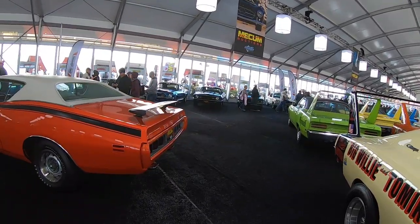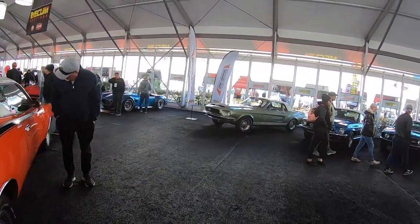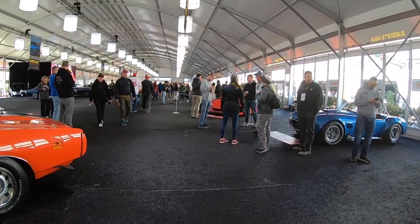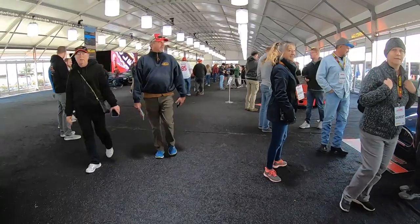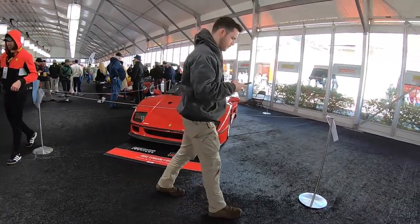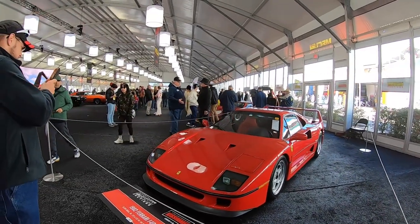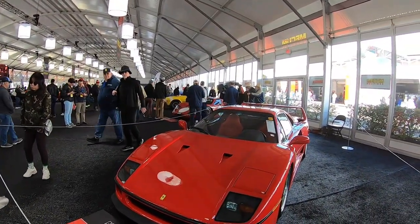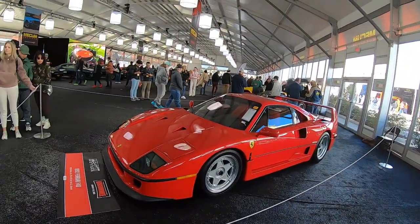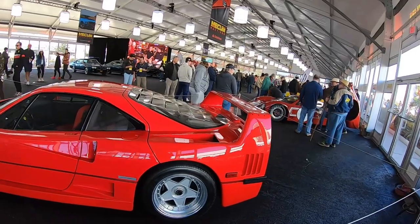Heading back this way, looking at the other side of the room. Ooh, Ferrari F40 over there. Looks good. Yeah, F40 is cool. Well, I mean, it looks so much like the SRX car. I think that's what Everham was trying to go for. Yeah. Well, I mean, it's just good aero. Yeah, that's a classic. That's a classic looking car there.